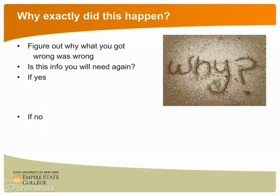But before you worry about that, figure out if it is material you will need again. Will it show up on a final exam? Or will future work build on it? If so, you need to correct your mistakes.